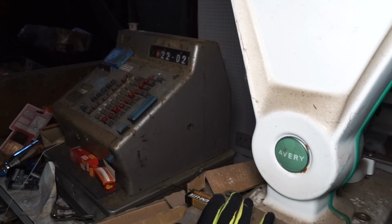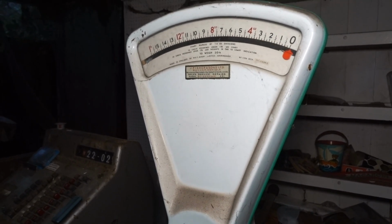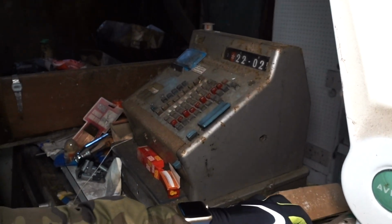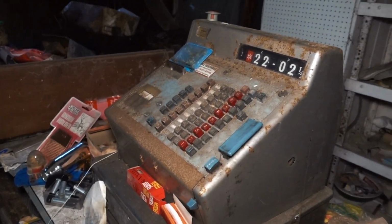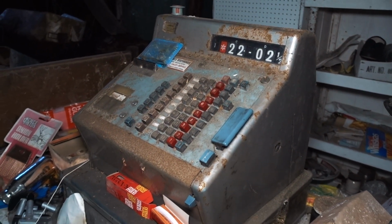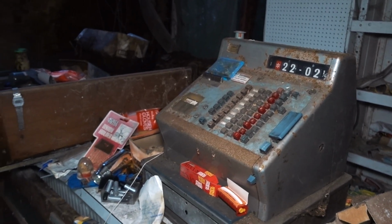And look, it's still working. You can even see the last amount of money they had to pay over there at the cash register. Like time stood still. The last customer came, left, and ever since the store was left to rot.